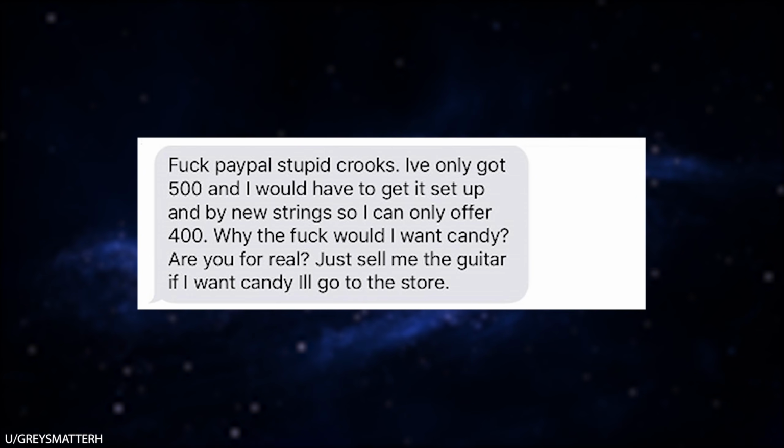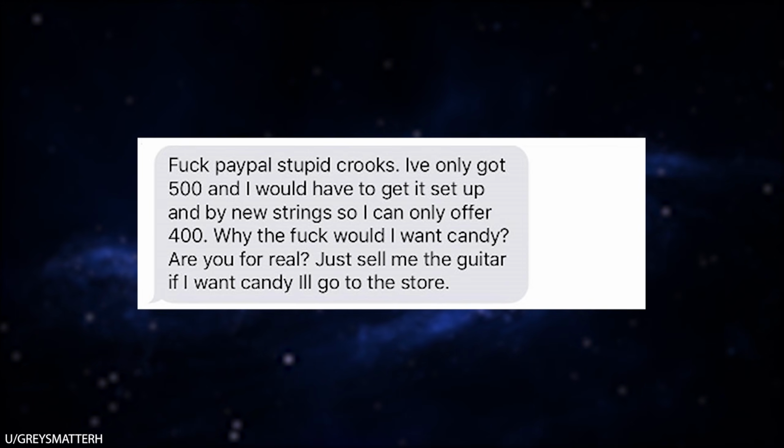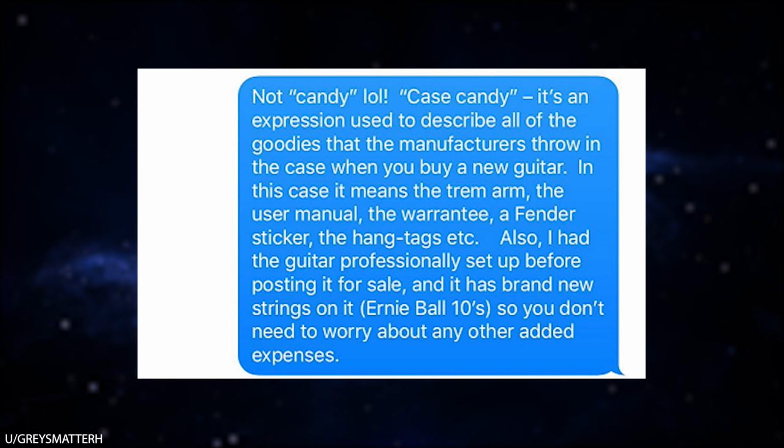F PayPal, stupid crooks. I've only got $500 and I would have to get it set up and buy new strings, so I can only offer $400. Why the F would I want candy? Are you for real? Just sell me the guitar. If I want candy, I'll go to the store. Not candy, lol, case candy.